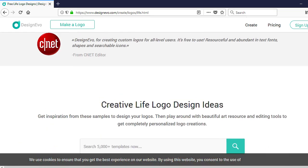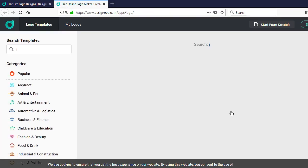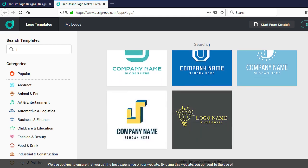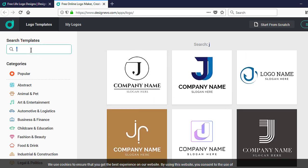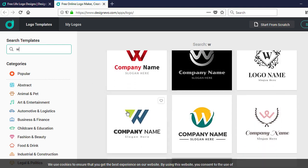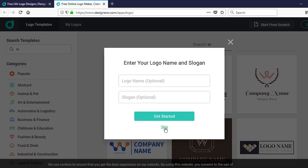So I see that there are pretty interesting logos that you can use, and you can also type in a search phrase. Let's say I'm going to look for my name, maybe J. If I want something that starts with J, these are all the logos that are available. And let's look at W, if there's anything for W. Okay, this one looks quite interesting. Let's see if I could make something with this for my own company logo.